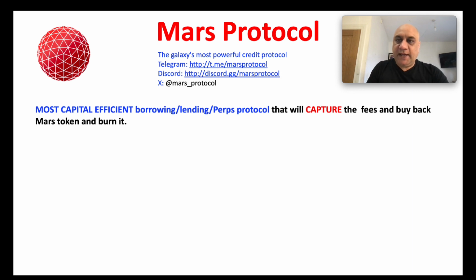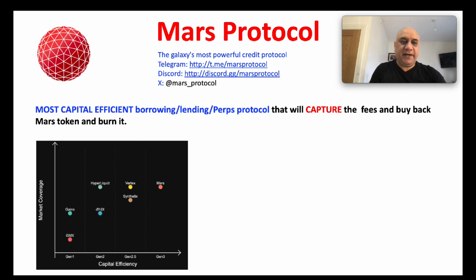So when I say capital efficient, what do I mean by it? Mars can be regarded as Gen 3 perps. For Gen 1, you have protocols like Gains, GMX, and now with the recent hype, you have Hyperliquid, DYDX as Gen 2 protocols. I think taking it to the next level on Arbitrum, and of course, you all know that I am heavily invested into Vortex as well. We will call Vortex and Synthetics as Gen 2.5 protocol.